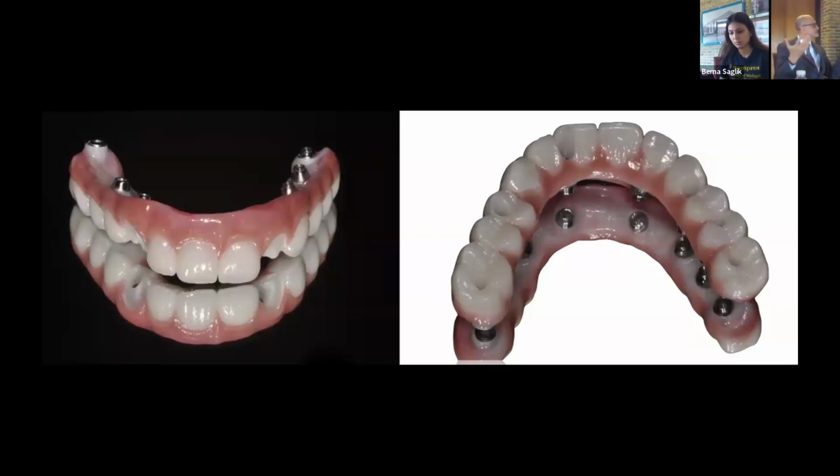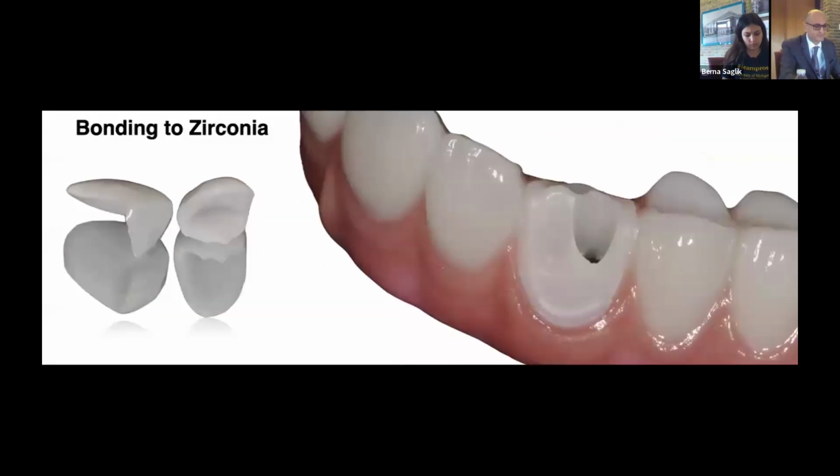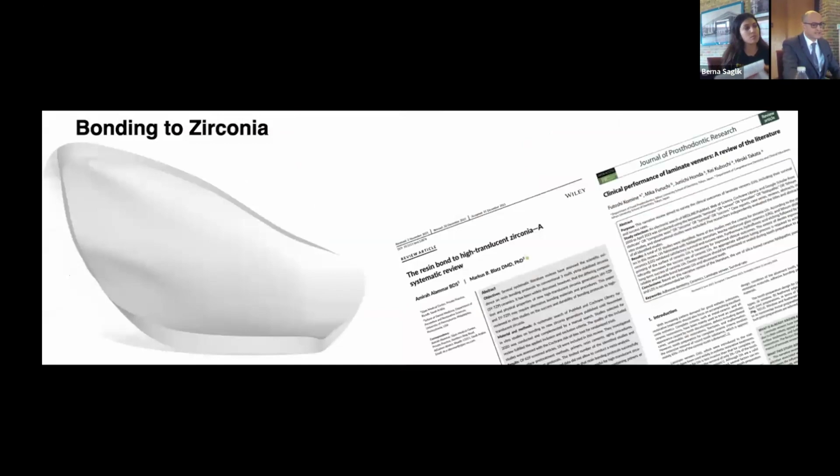So we basically saw a case that was designed outside and came back to us. When I corrected the smile design, the screw axis was coming from the buccal. So what we decided to do was put a veneer bonded back there to cover the screw. So what I need now is bonding again. Bonding to zirconia becomes very, very important for me. And that was what we did. So we use basically bonding to zirconia.